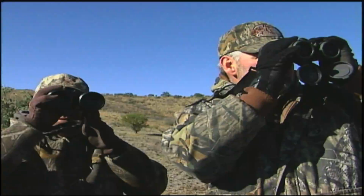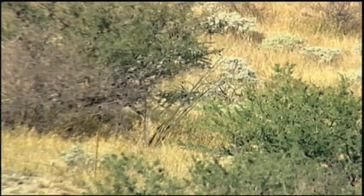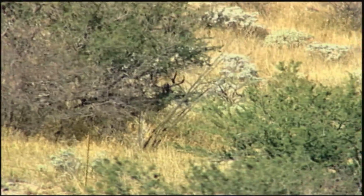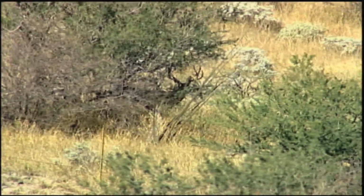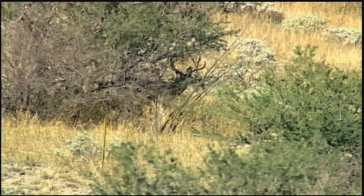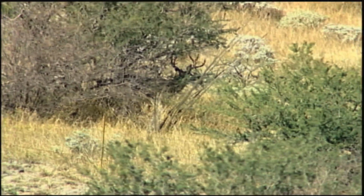Yeah. That's a nice buck right there. It's a nice buck to get. This one is a nice buck, but not yet a shooter by Rancho Grande standards. Bob and Nayo agree to let him grow another year. Not big enough though, huh? Not big enough. We should wait and see if we can find a better one. You know this is killing me, don't you?